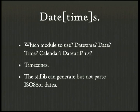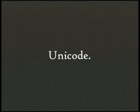It's a nightmare. There's time zone hell, and we're not going to get into that, but I'm sure you all feel the pain. And the standard library can generate but not parse ISO 8601 dates. Just little things that really frustrate newcomers. Unicode. We're not really going to get into this, but Unicode.